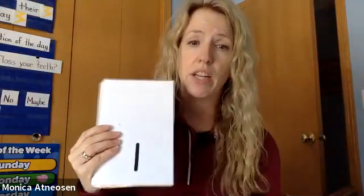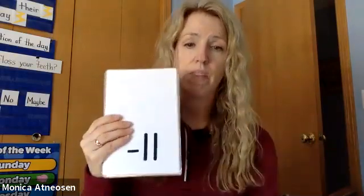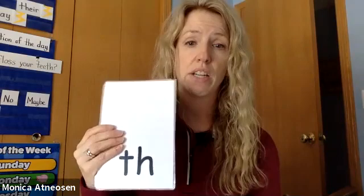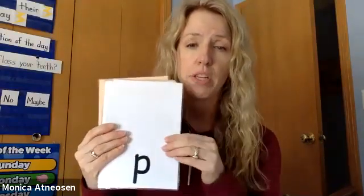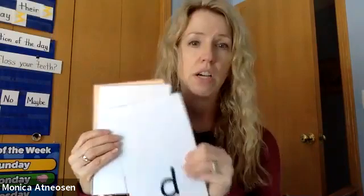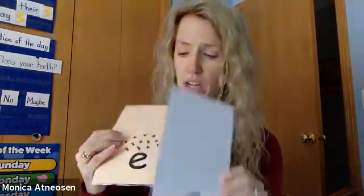N says n. L says l. K says ka. LL says l. S says s. TH says th. SH says sh. T says ta. P says pa. CK says ka. D says da. X says x. M says m. B says ba. G says ga. Magic E says nothing at all.